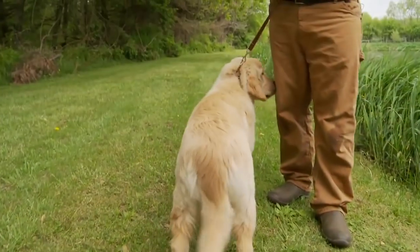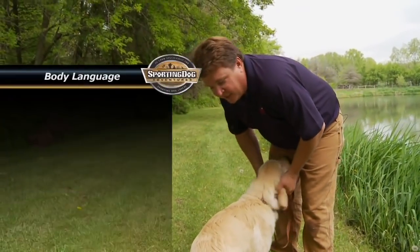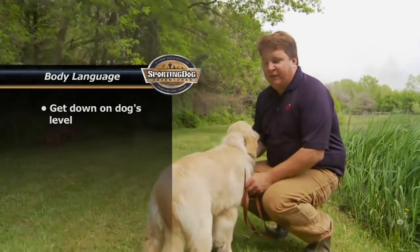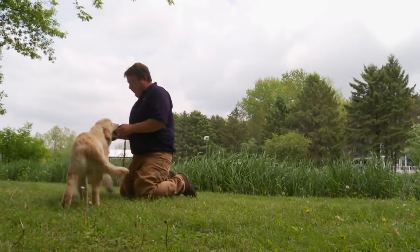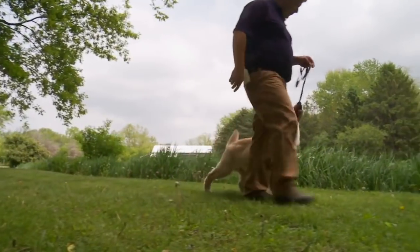We forget that we're so much taller than the dogs, so we tend to hover over the dog, which intimidates the dogs. When I work with the dog, I'll always bend my knees and I'll get down to the dog's level, which will make me more inviting to the dog. He'll wanna warm up to me and come right into me. What a good boy, what a good boy.